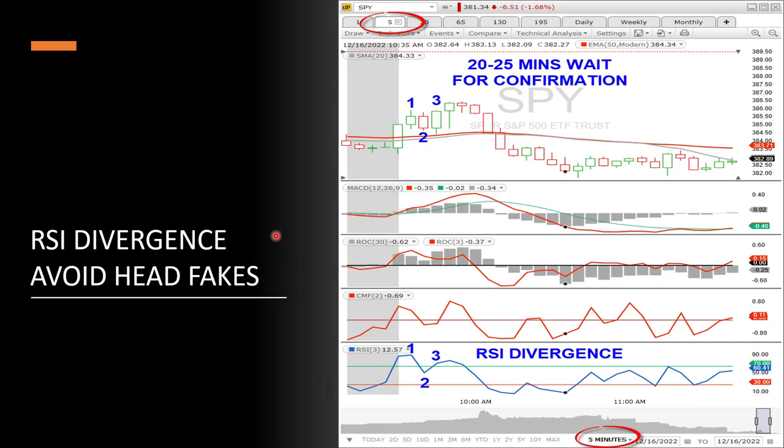Also, this is important to cover. For you more conservative traders, this is how you can avoid a head fake. This is the 5-minute chart. Wait for the first pump to number 1. Wait for the backtest to number 2. Wait for the second pump to number 3. Number 3 is going to be higher than 1 on the price action, but on the 5-minute RSI, 3 is lower than 1. That's how you know it's a head fake.